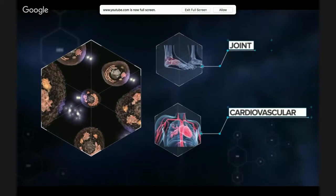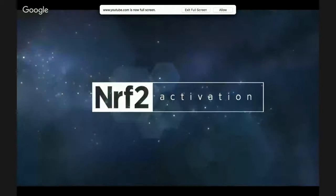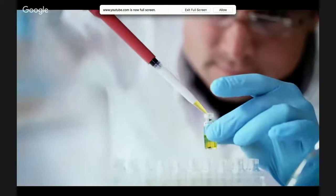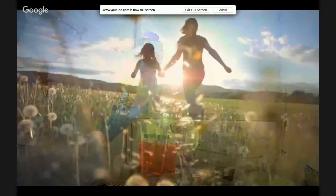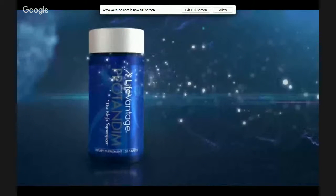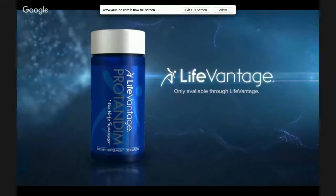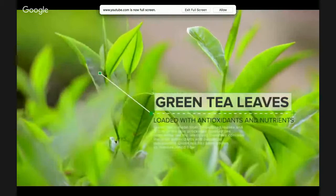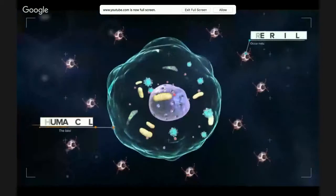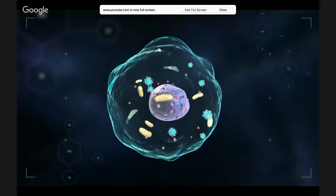Fortunately, science has given us the ability to turn the power back on. NRF2 activation. NRF2 is a protein messenger that binds itself to DNA and is a master regulator of the body's aging process. Through the study of nutrigenomics, scientists have discovered that certain phytochemicals found naturally in foods turn on our ability to create antioxidants to combat aging and preserve health. Protandim is specially formulated with an optimal blend of these phytochemicals found in foods like turmeric and green tea. This patented blend is formulated to turn on the NRF2 biochemical switch that creates and releases the antioxidants your body needs to fight free radicals.